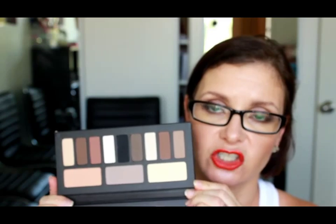And the other palette that I just picked up is the Kat Von D Shade and Light Eye Palette. They also have the Shade and Light Contour Palette, but I didn't pick that up because I picked up something else that is also very similar to it. The palette is out of stock at the moment on Sephora's website, so I do hope it's going to come back into stock before Christmas. It is absolutely beautiful. All matte shades.